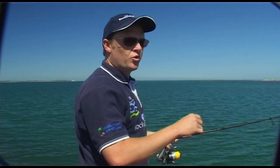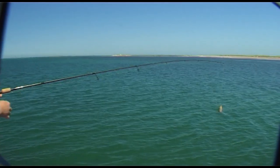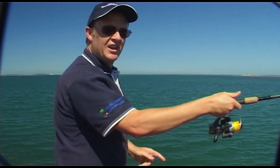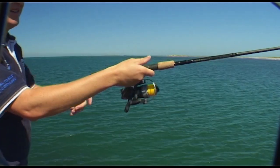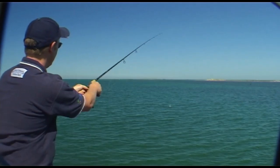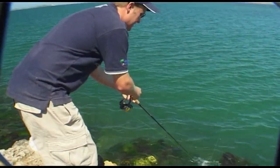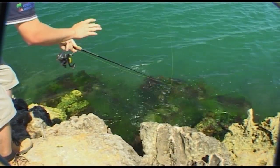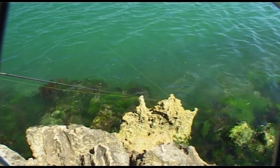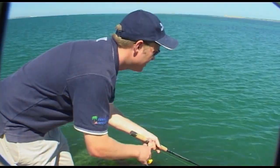We want to cover as much water as we can because we don't know where the fish are. Chances are they're about 20 metres in front of us. So a nice straight cast, once again, you get your finger on the trigger like that, you tilt the rod, just flick it. And that's gone definitely far enough. We take up all the slack line so we can feel the bites, and I keep down close to the water. I've had a bite already. Just keep it moving, keep it moving.